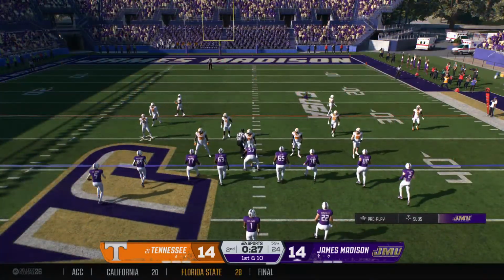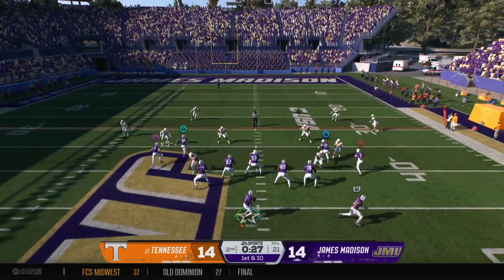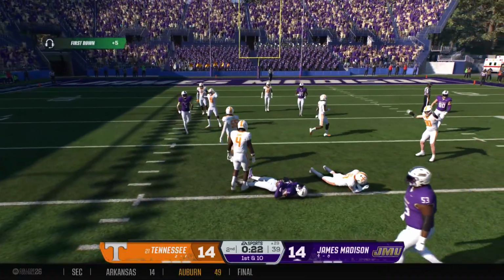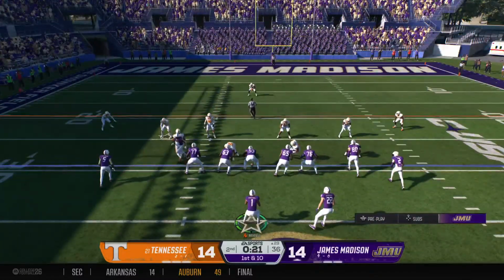The offense calls a timeout to stop the clock. Just inside the 40-yard line, it's 1st and 10 from the 39. Catch in the middle, it's Thompson. Stop just inside the 30 at the 29. It's a 10-yard pickup and a first down.